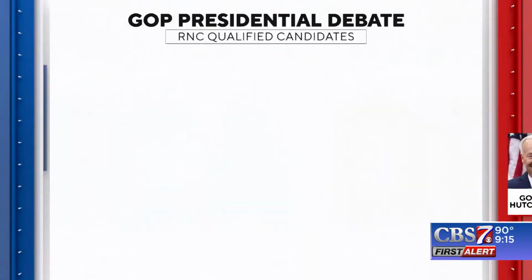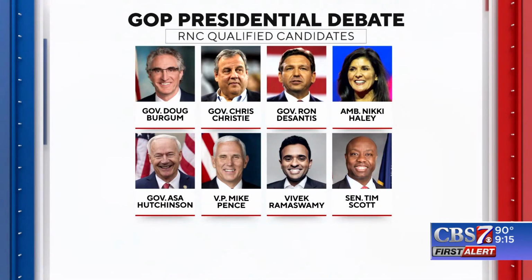Nominating someone who's out on bail in 4 jurisdictions is not a winning formula. Former New Jersey Governor Chris Christie is slamming Trump for his decision to skip the first presidential primary debate Wednesday. But these 8 candidates will be on the stage, hoping to set themselves apart from the rest of the field. 2024 is our moment of choosing. We are not going to get a mulligan on this one.